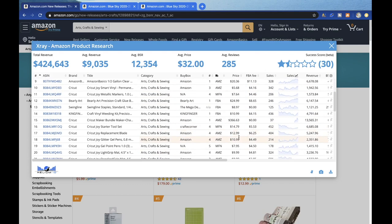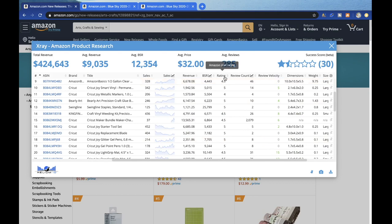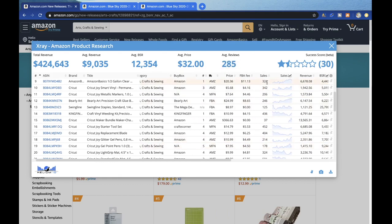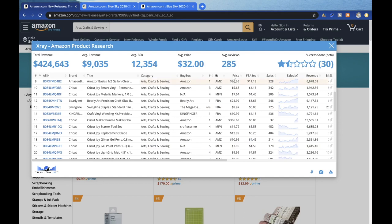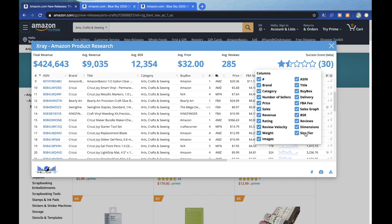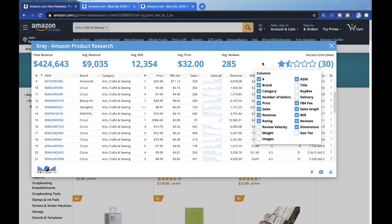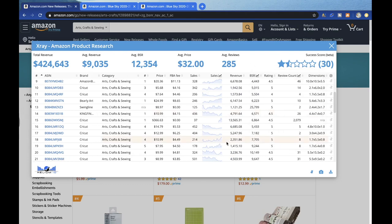So we're going to come down if we're using Helium 10 or Jungle Scout. It really depends on what you want. And what we're going to look at is sales, price, and reviews. Okay, and you're actually able to remove some of these tiles. So maybe we don't care about review velocity, we don't care about weight, images, title, buy box, delivery, some of these things you just don't need. So you're able to filter this data, use it to your advantage.